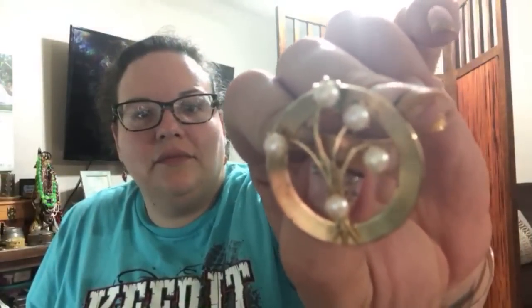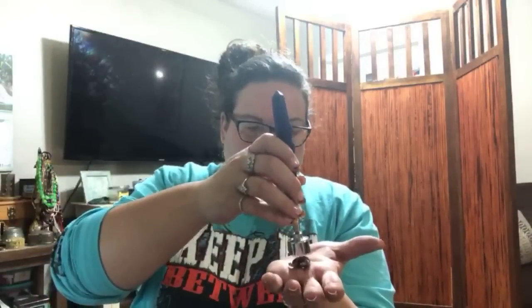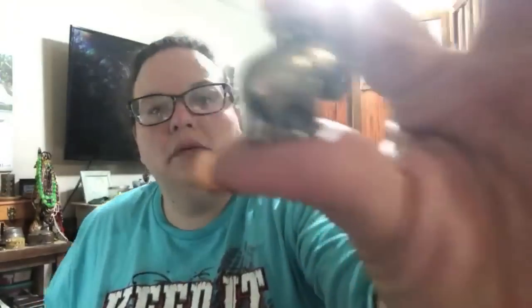This is an earring, two-tone. Looks like that other piece that wasn't magnetic. This one's not either. They have a pearl spray, I guess you call that. An elephant. He's not magnetic either. He's hollow though.